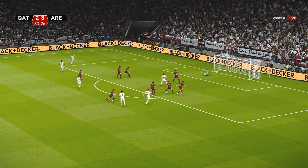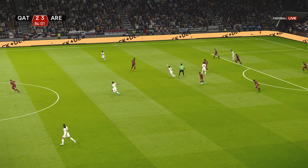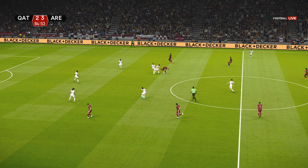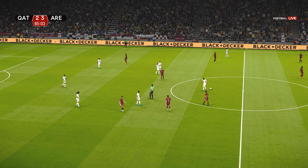He's going for goal! It's run loose. Who's going to get there? And there's his chance to lead the counter. Akram Afif has got himself a free kick.